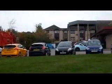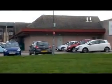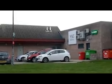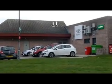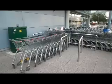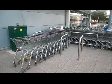This car park has lots of cars, but it's the back of Marks and Spencer. Is it the staff at Marks and Spencer? It's still quite early in the morning. Yet there's a build-up of traffic at Westhill Shopping Centre, of cars. Trolleys at Aldi, in the bicycle rack.